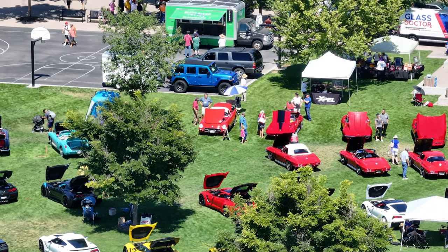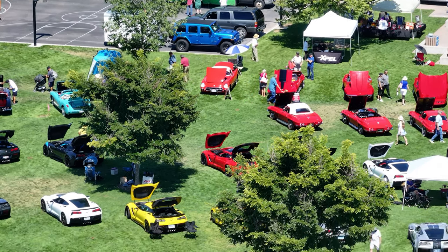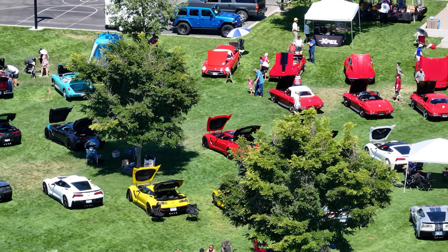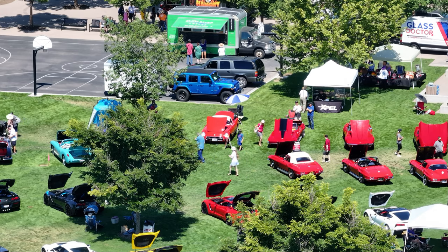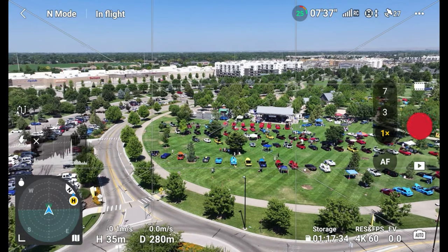And then right next to that, that is a first generation Corvette. That's single headlight. That's got to be a 55, 56, something like that. And oh, I see another red one right here. We'll get center on him. That is a C7 as well, seventh generation Corvette. Okay, I'm gonna switch back into wide angle, no zoom. And you can see how far away we are. That's how far away we are with the drone.